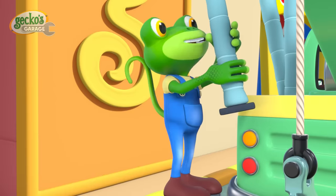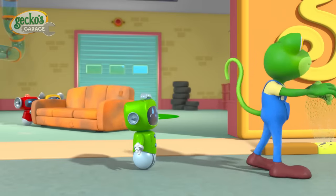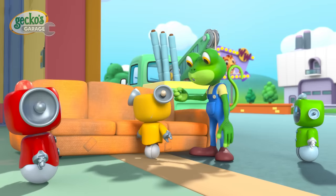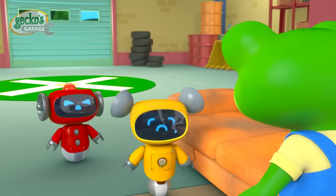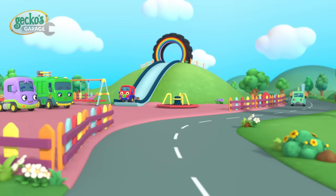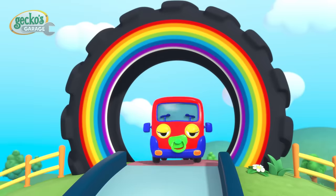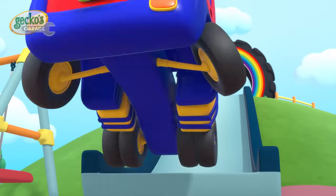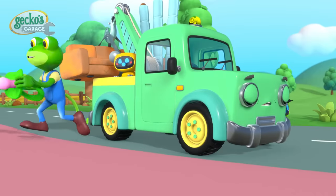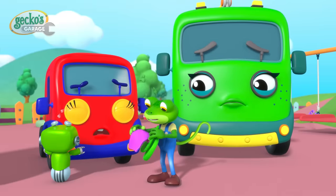Come on, Green. Let's load all this rubbish into Tilly. Whoops. Sorry, Yellow. That old sofa needs to go to the rubbish dump. We can't keep it. It's the Truck family. Mummy Truck, Mama Recycle, and Baby Truck. Oh no! Poor Baby Truck. That was a hard landing.